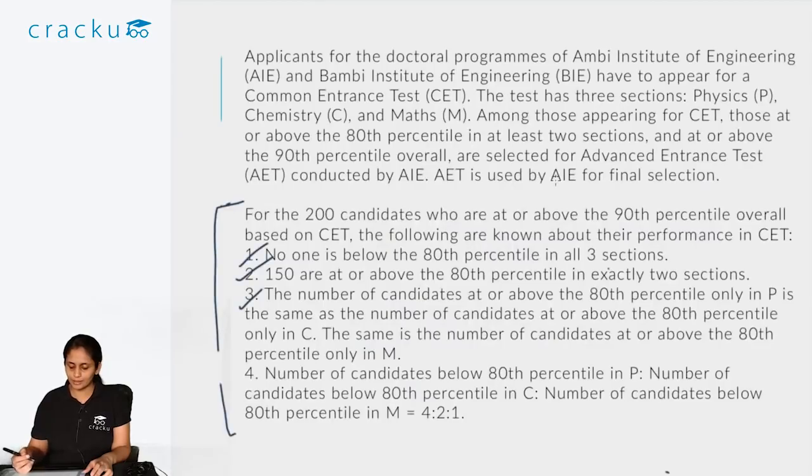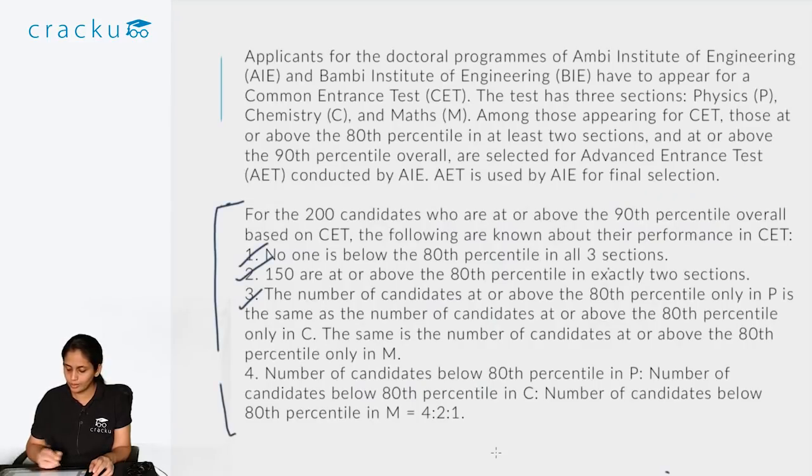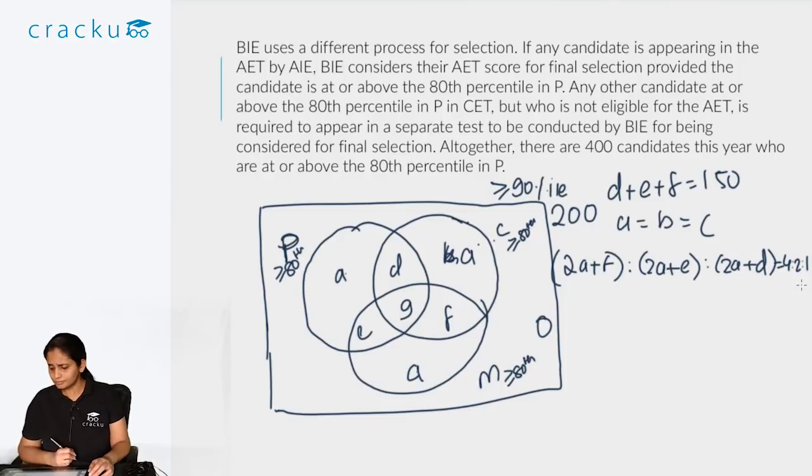The fourth point is that the number of students below 80th percentile in P, which is essentially this part, that is A plus F plus A. So that is 2A plus F, to 2A plus E, the number below 80th percentile in C, to 2A plus D, below 80th percentile in M. So this is 4:2:1. This is what we have been given. So this is the information that we have till now.